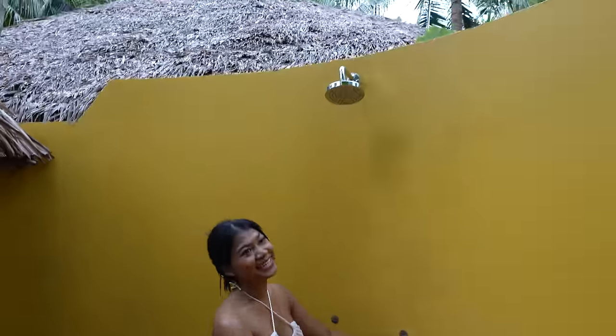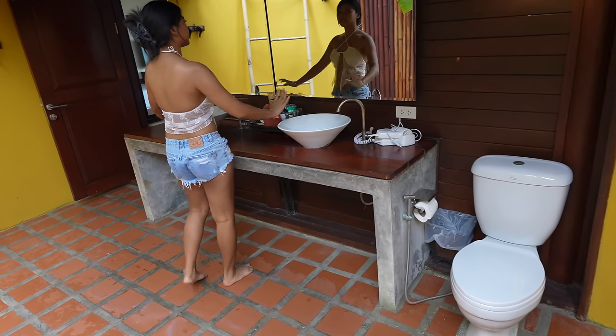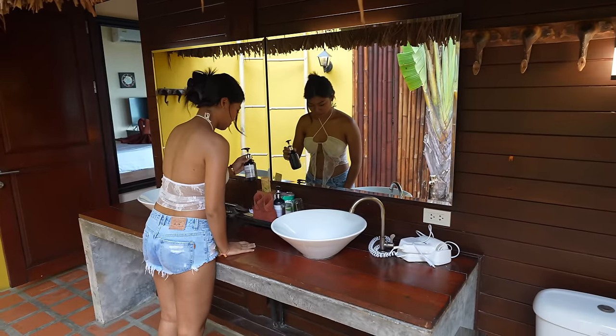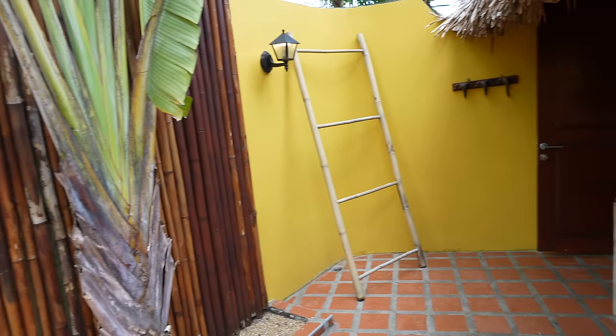All right. Two shower heads. Two shower heads and the bathroom over here. And the sink. Two sinks. Double sink. Beautiful. What a place. Lovely. Bali vibes out here.